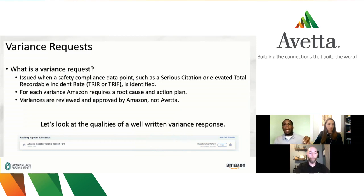With that being said, when you're updating different tasks within the system and you're inputting your performance data, there are key metrics that Amazon takes a snapshot of and are critical, right? So when we look at all the information that you submit, and if there's a flag associated with any serious or willful OSHA violations, if you have an elevated total recordable injury rate, if you have a fatality, these are considered our critical safety performance indicators. And when you are flagged there because you're out of tolerance from the Amazon minimum standards, you're going to be issued a new task, which is called a variance request.